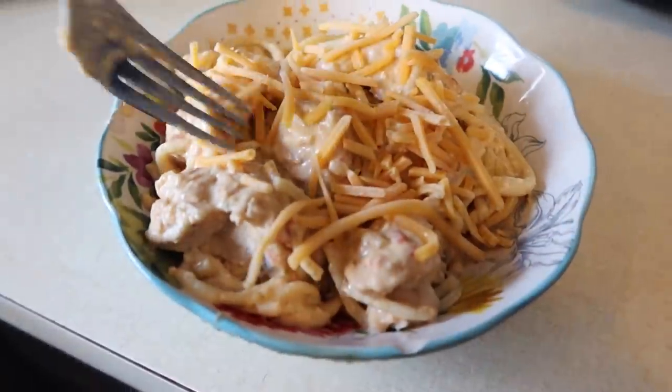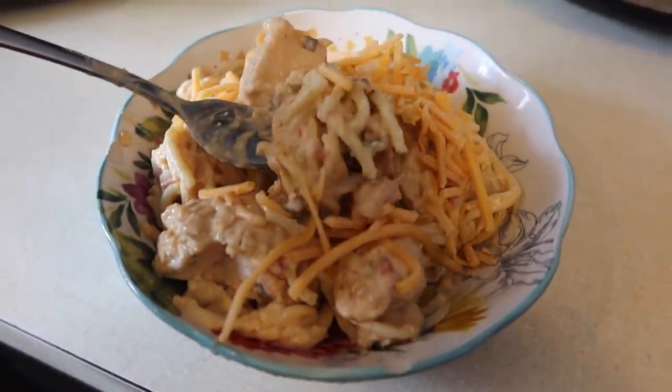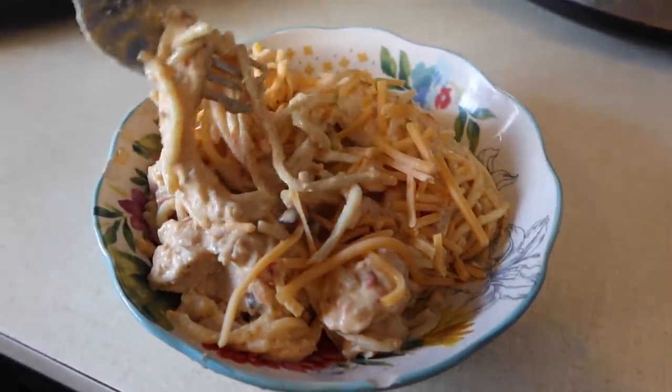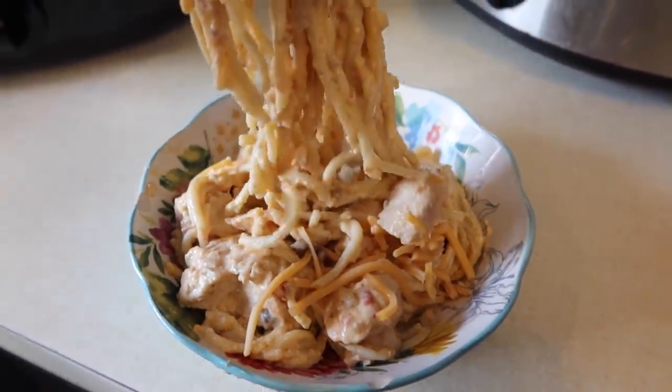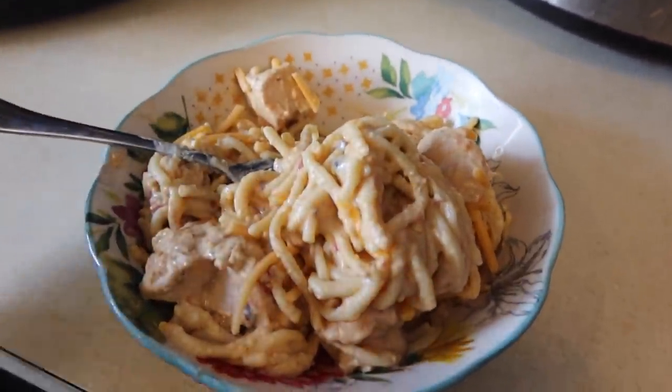Let's get the fork in here and I'll show you the noodles and the cheese and all the yumminess, and how well can my left hand lift this up? Anyway, definitely comfort food, yay.